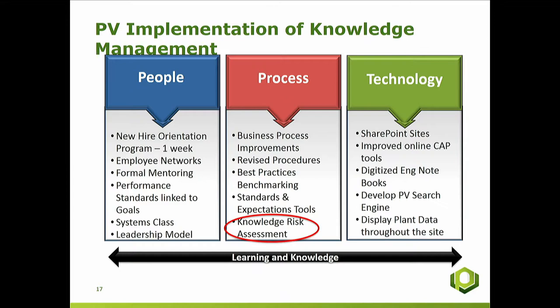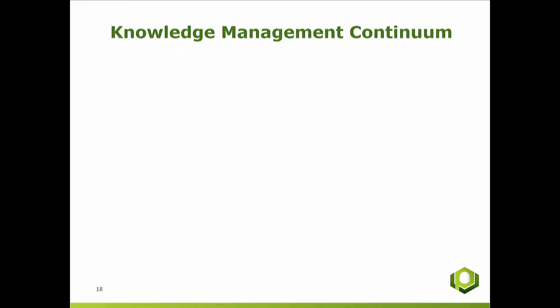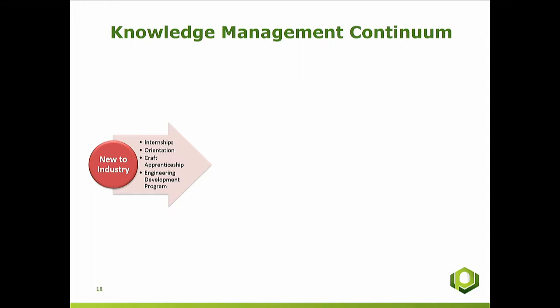And as a regulator, looking at a plant getting ready to come online or to get operational licenses, what are their programs? So, let's talk about why this is important. This is going to be your typical nuclear power plant.